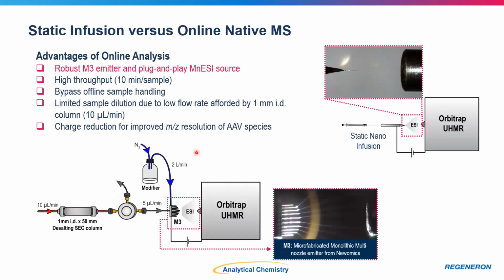So alternatively, for this method, we're using an online platform that incorporates a small inner diameter desalting column on the front end. I'm just going to highlight some key advantages of this platform here. One of the first being that we can bypass these tricky static tips and instead use this very robust Newomics multi-nozzle M3 emitter, as shown here. And this helps to overcome any delays arising from tip clogging issues.